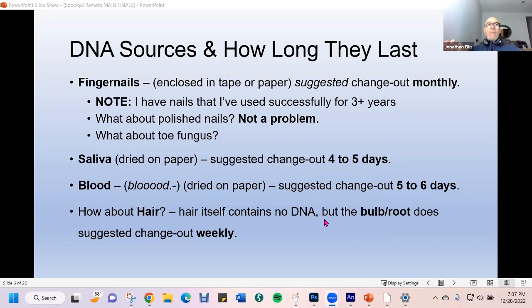And I wonder about that for the bird feather. I wonder if the shaft of the feather may have DNA contained in that. I don't know, but I certainly would do everything I could to check that out, to see your results. And the change out on that is weekly.